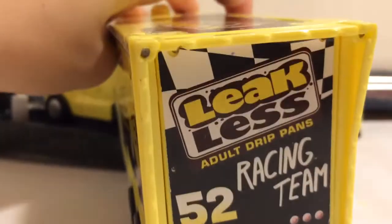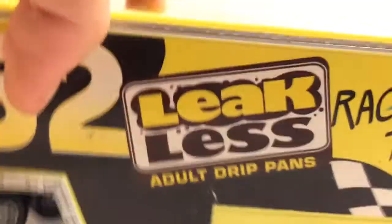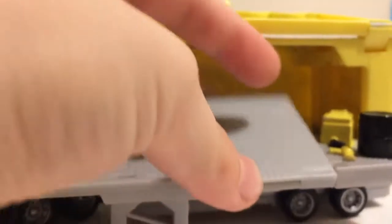And here we are with the roof decals. Back here is mainly the same. Black with checkered flag, Leakless adult drip pants racing team. Here's the same. Same number plate. Really hard to read. And we're just going to open it up. Here it is. You get it all ready and everything. Oh, let's flip these things. I ain't gonna bother with that one.